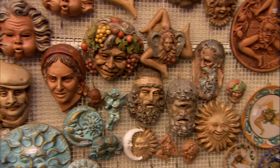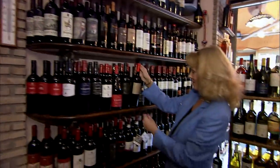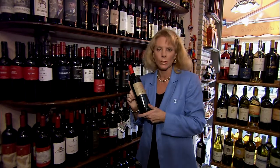Since we're looking for items that are typically Sicilian, we can't forget the wine. Oh, and the wine in Sicily, it's fantastic. They say there's over 100 wineries here.